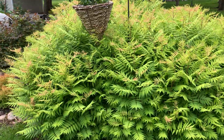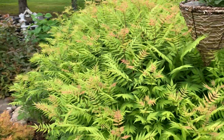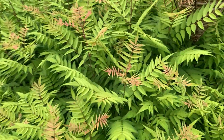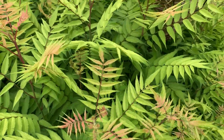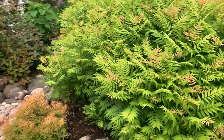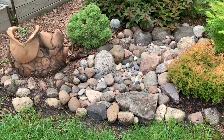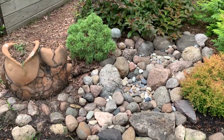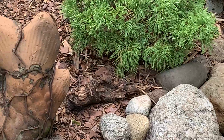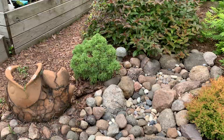This is Sabaria sorbifolia stem. It is obviously aggressive. The new growth is pink. At some point, it will just go to kind of a lime green or green. In this area, I have been slowly working in. So this was one of my tree roots right there. I thought that was kind of cool. I like natural stuff.